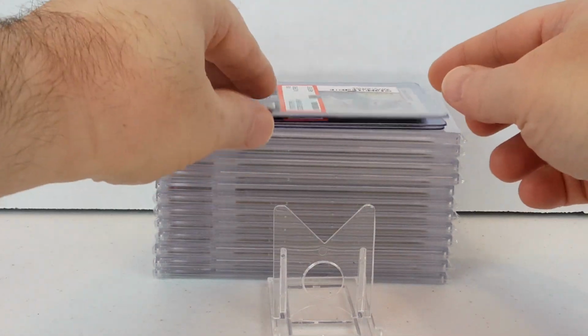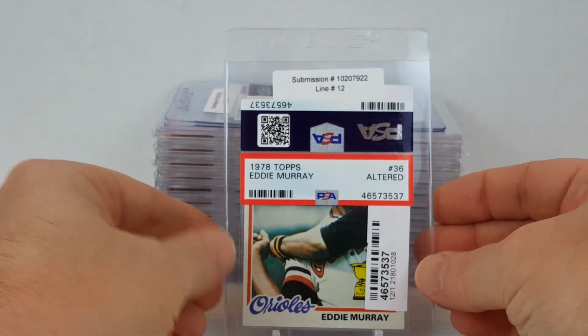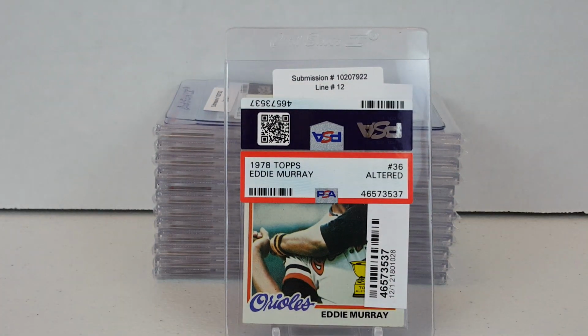All right, let's get to the rejects. So the first one here is a 78 Eddie Murray. They said the stock was altered.